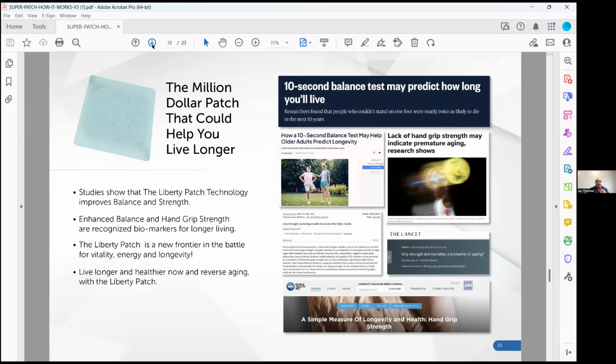You know, our Liberty Patch is a $1 million patch that could help anyone live longer. The studies show that the Liberty Patch technology improves strength and balance. Enhanced balance and grip strength are recognized as biomarkers for longer living. They're actual proven biomarkers for longevity. So Liberty Patch really is a new frontier in the battle for vitality, energy, and longevity. Live longer and healthier now and reverse aging with Liberty Patch.